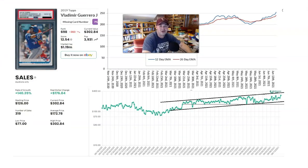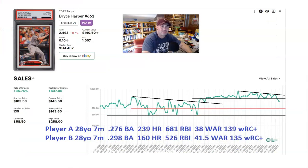All right, the uptrend is intact here. Liked it in this area, and it continues to go. And again, that momentum looks pretty darn good. It's strong. So again, look for some more highs out of Vlad. It could get a little bit choppy, but again, the general trend is up. And so yeah, all it takes to have a high performing card these days is just be the best player in the league. So it's just that simple here.